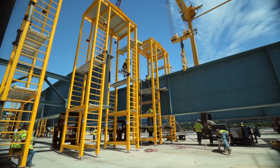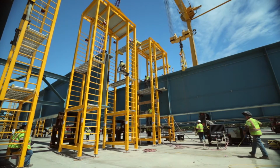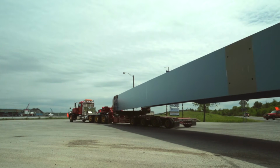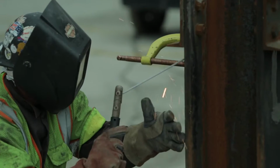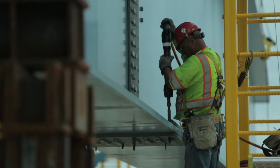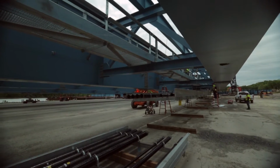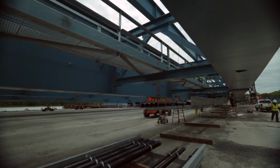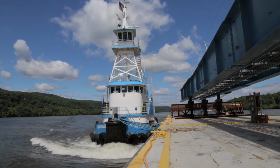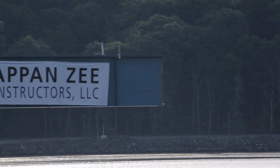The operations are carried out in close coordination with the rest of the project team as the steel arrives at the facility as individual beams, which are then joined together into 400-foot segments. The utility and piping systems for the new bridge are also installed in the assemblies before they are sent directly to the project site. After a 12-hour trip down the Hudson, the assemblies are handed over to the crew behind the project's super crane.